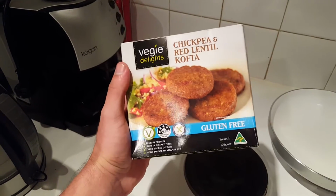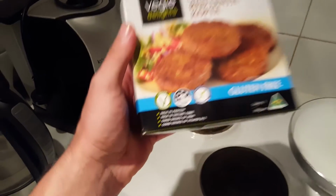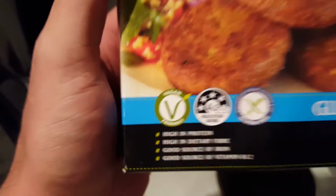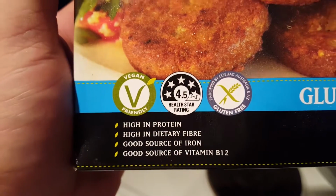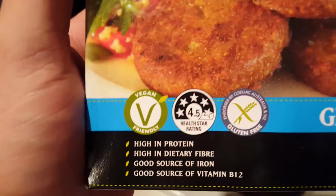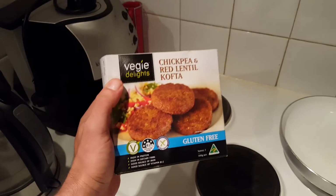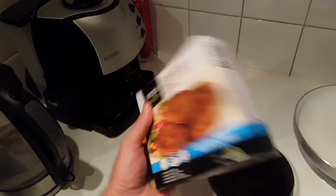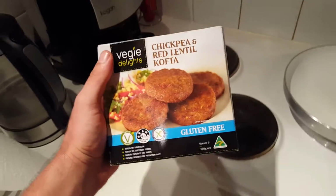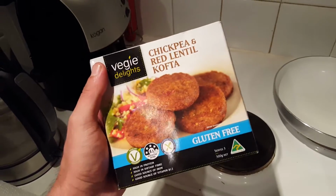So I picked these up at Coles the other day, chickpea and red lentil koftas. They are vegan, as you can see here. Oh, and a 4.5 out of 5 health star rating, so they must be good for you. But anyway, got these, wanted to try them because I never really eat things like this on the regular. And today's Friday night, feeling like something a little bit different.